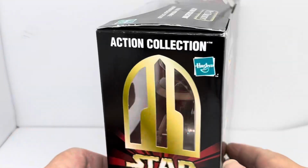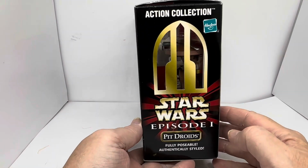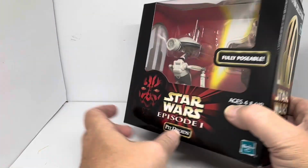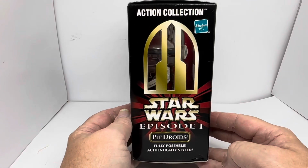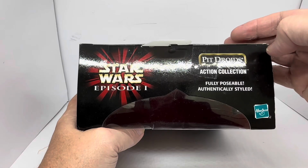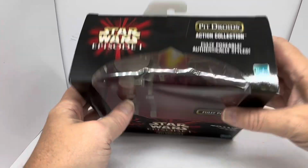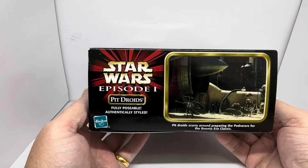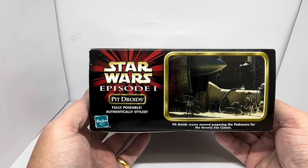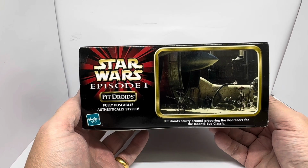I'm just going to turn the box to the side. Let's zoom out a little bit so you can see it says Action Collection Hasbro Star Wars Episode 1 Pit Droids, fully poseable, authentically styled. And yep, around the other side we've got exactly the same. At the top of the box it says Star Wars Episode 1 Pit Droids Action Collection, fully poseable, authentically styled, and the Hasbro logo. And on the bottom of the box, again, you've got Star Wars Episode 1 Pit Droids, fully poseable, authentically styled. And it's got Pit Droids scurry around preparing the pod racers for the Bunta Eve Classic.